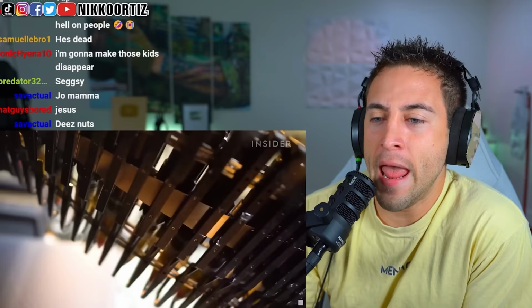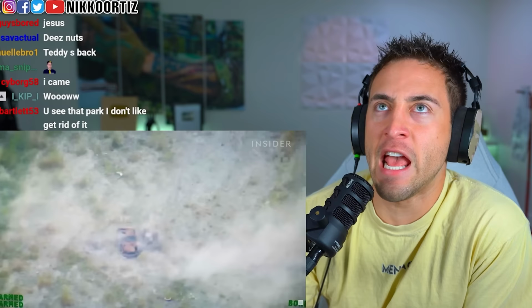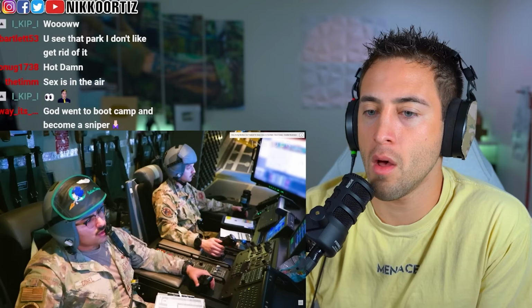Air Force leadership has said that because of its accuracy, the 30mm gun is almost like a sniper rifle. It's God's sniper rifle. I want to know how fast they run out of ammo. Personnel at the mission operator pilot are going to select the gun, slave to that position, hot, dude. And then you just fire it with a trigger based off the hands-on throttle and stick.